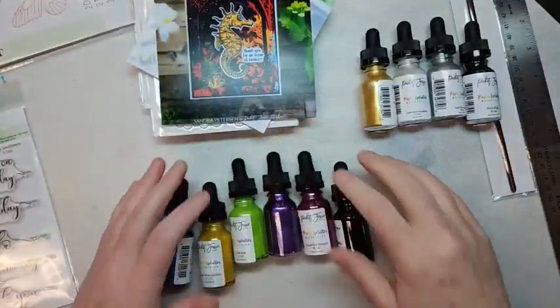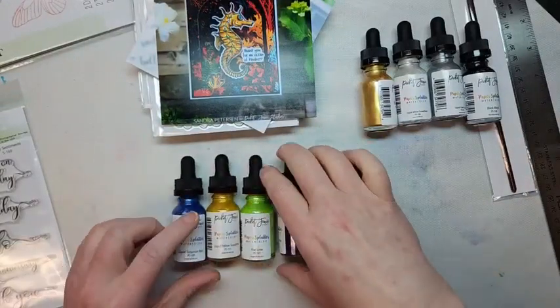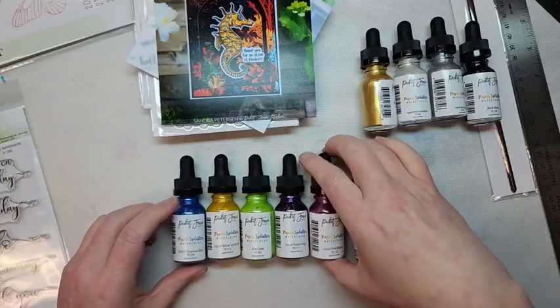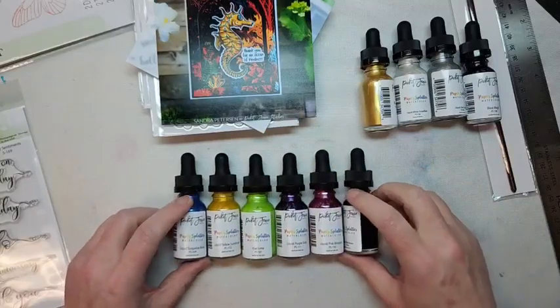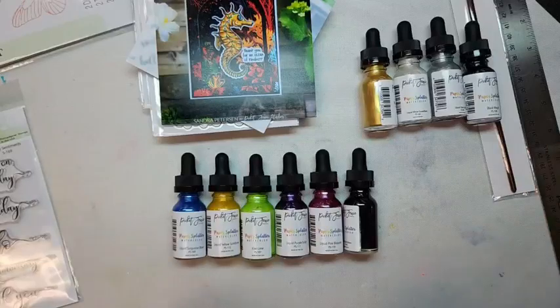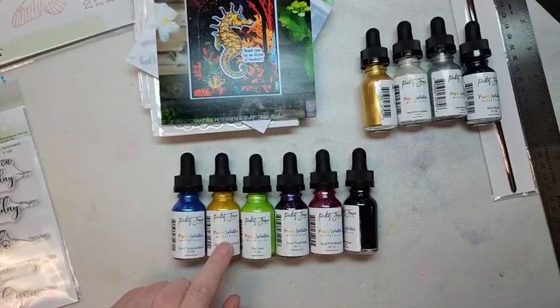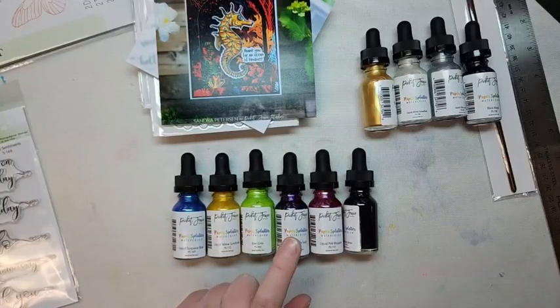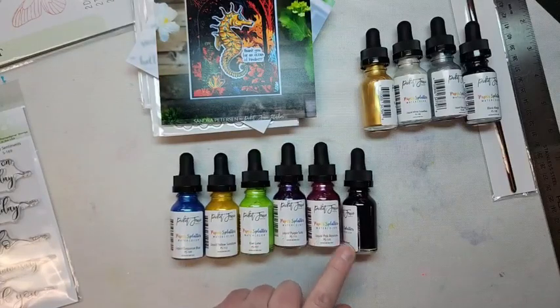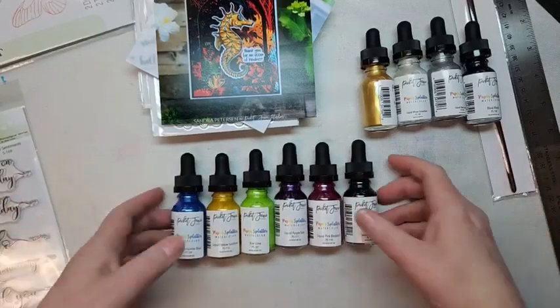And then these are the ones that I've got to order more of because these are for Jamie. But I am so glad that we got them because then you can actually see the colors. And I don't know how I lost the sea turtle sample because I haven't gone anywhere, but that's what they used to color that one. So we have turquoise blue, yellow sunshine, kiwi lime, purple tulip, pink blossom, and bark brown.